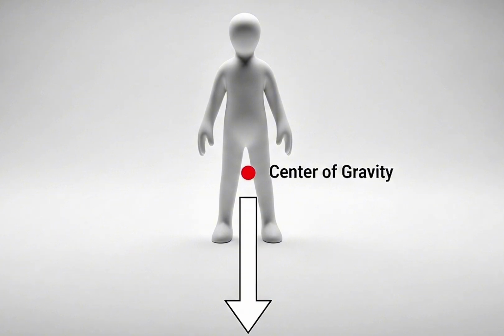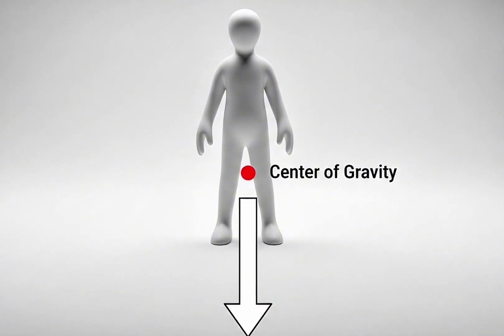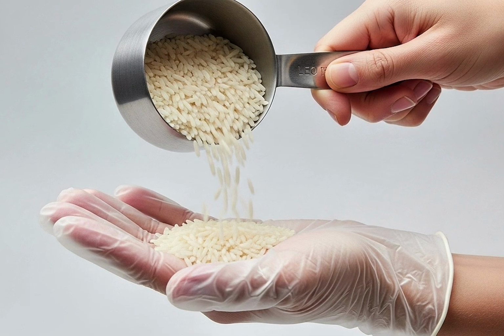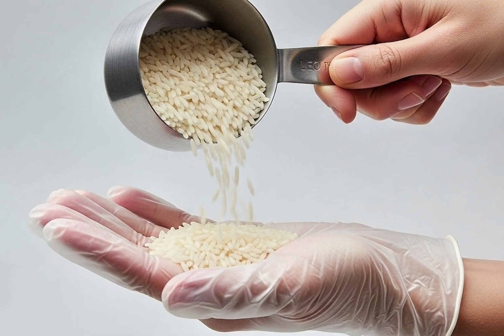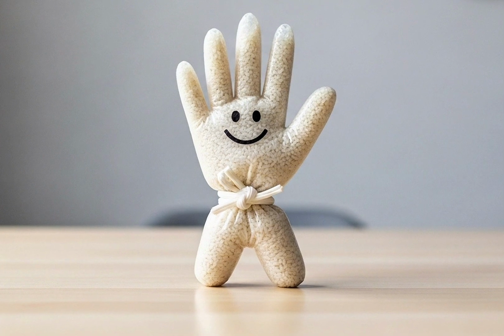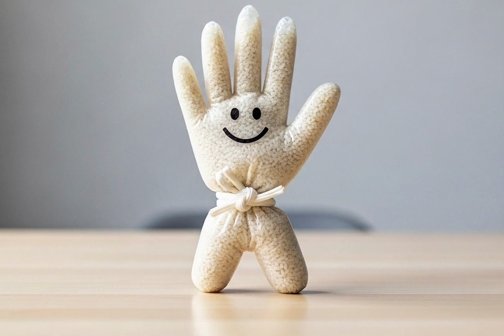The Science Explained. This is a hands-on lesson in physics. To make the glove stand, a child must learn to distribute its weighted filling so the base is wide and heavy enough to support the top. They are intuitively finding the glove's center of gravity and lowering it to make the structure stable.